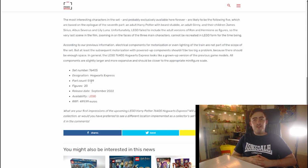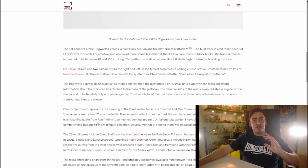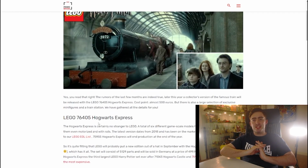So what are your first impressions of this? I am absolutely over the moon with the looks of this Hogwarts Express. I can't wait to buy this day one. I just can't wait to see pictures of it. We've got all the information that has been revealed. We know that it's 100% coming. We know all the information about it. Thank you to TopicBricks for giving us this information.